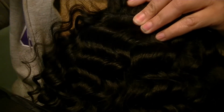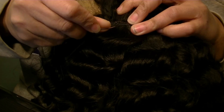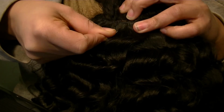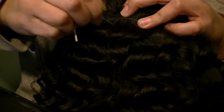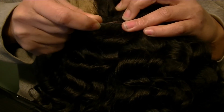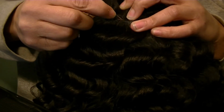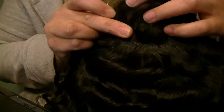So I'm almost done. This is my last track and I'm all the way up to the closure now and finally finished. The hair came out really pretty. You see the waves in it. I thought it was a deep wave, but it said spiral curl. But divas, this hair is so wavy, it's sickening. Love it. And here's the final finished look of my wig creation. I think it came out pretty darn good.